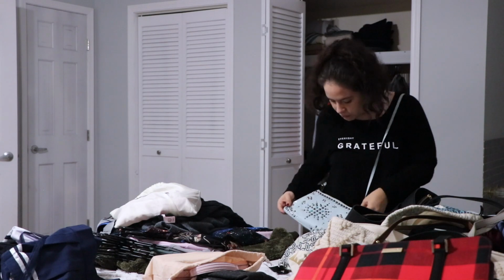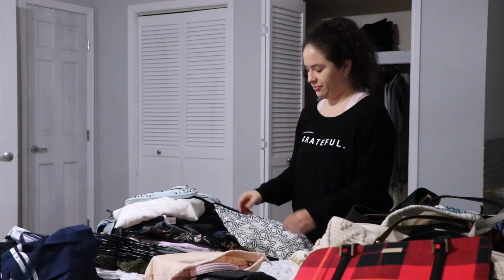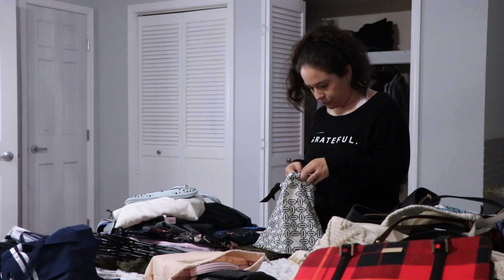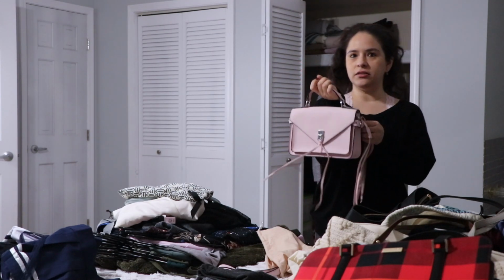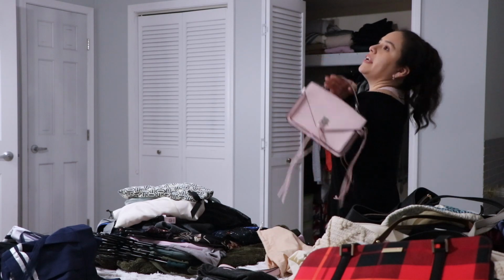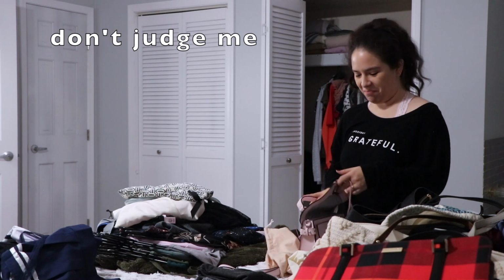I'd also like to let you know that if you do have some designer bags or higher quality bags that you don't want to just donate, you can use websites like eBay or Tradesy to sell them and get some money back. This one. This is the new me. Chic, sophisticated, classy, fun, vibrant. What?